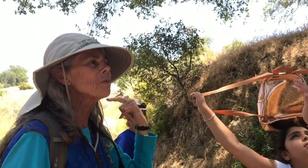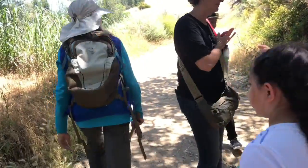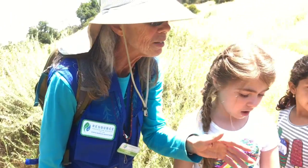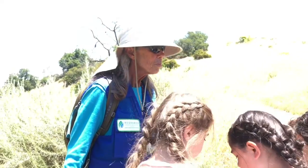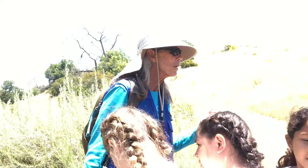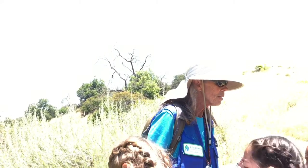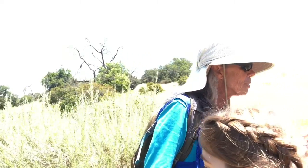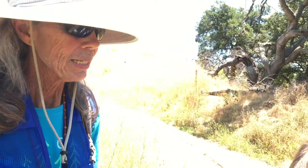Now we're going to go up a little further and then we're going to head down. No, I have a question. We want a single file line. Since we are going to go downhill, we particularly want to have some space in front of us. So have some space between all of you. Okay, boys and girls, where is the space going to be? Behind us?